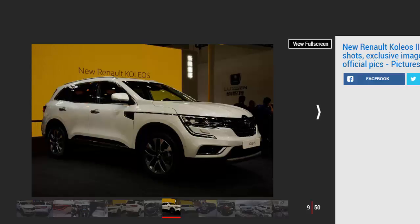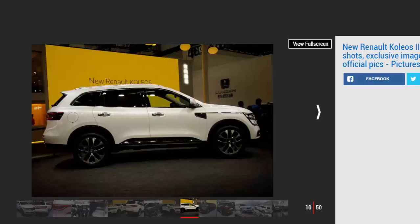The Koleos's SUV DNA is evident across the cabin with two grab handles either side of the screen, and the wide center console affords the car a more grown-up feel, too. Renault Koleos, practicality and boot space.